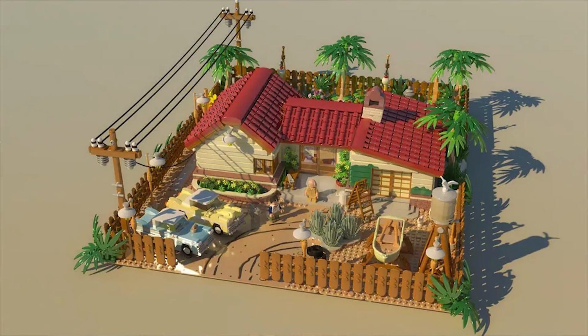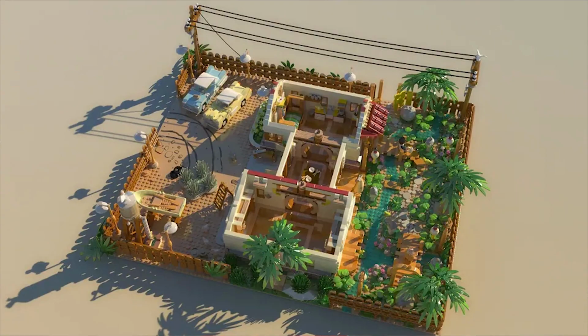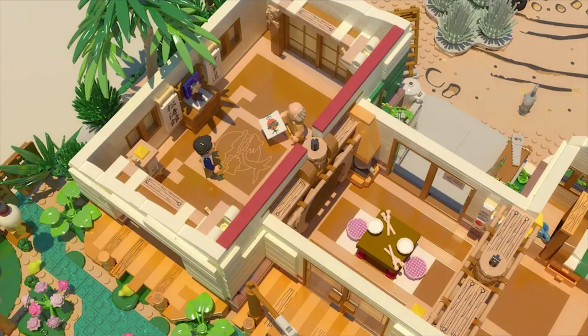Lego Ideas' latest challenge is "If We Could Turn Back Time," which has 5 fan-made Lego sets from 5 popular 80s movies. First we have The Karate Kid, 1984. Wax on, wax off. This is a detailed layout of Mr. Miyagi's house and yard by Delusional Bricks.